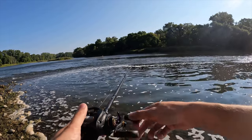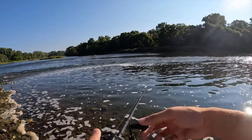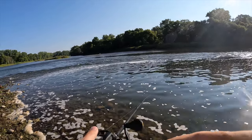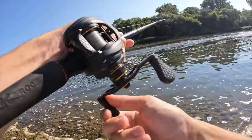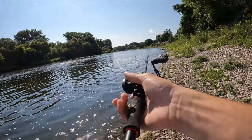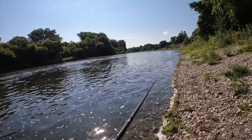When you switch from fishing ponds and lakes over to the river, it's definitely a different feeling because you don't have to cast as far. All right, we've decided to tie on the walking bait. Came to the conclusion those surfacing fish are carp. Just call me Sherlock over here.